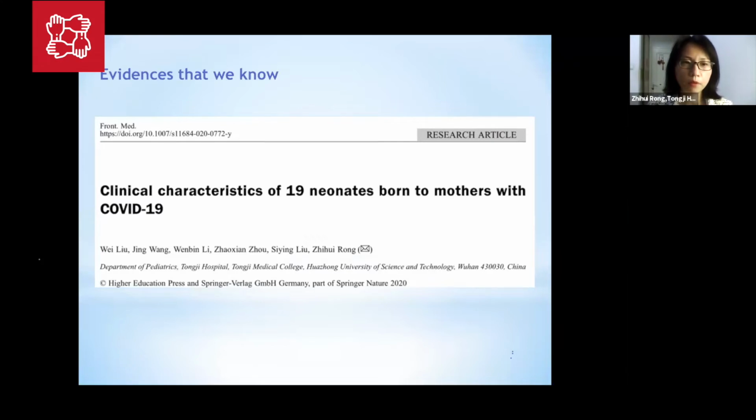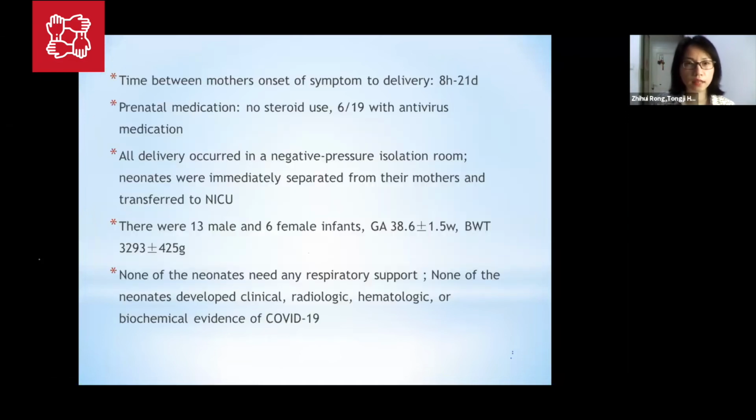And in this paper, we summarized 19 neonates born to mothers with COVID-19 from January 31st to February 29th. Altogether, there are 19 neonates admitted to our NICU. And the result is the time between the mother's onset of symptoms to delivery is from 8 hours to 21 days. And all the 19 mothers didn't receive any prenatal steroid because all the neonates are term or near-term babies. And 6 out of 19 mothers received antivirus medication, and most of them are Chinese traditional medicine.